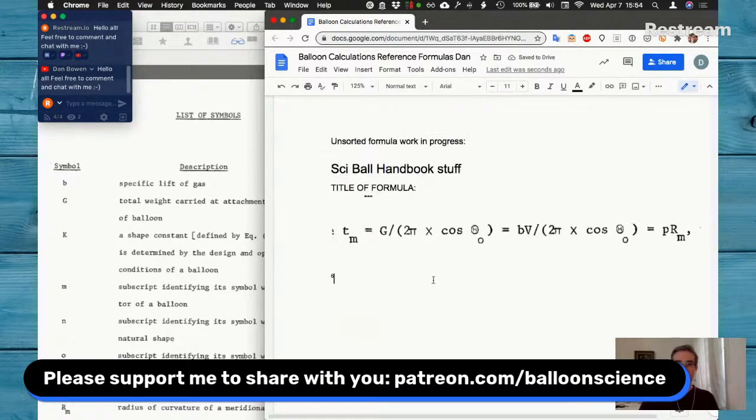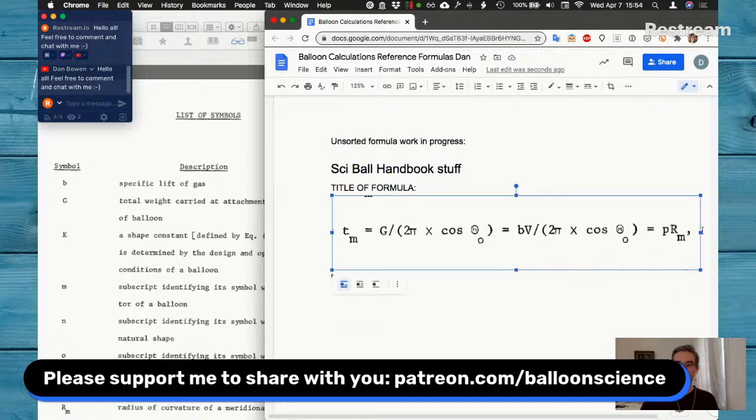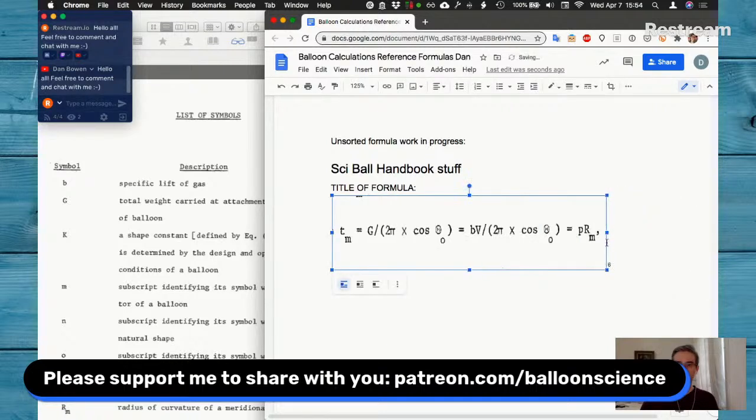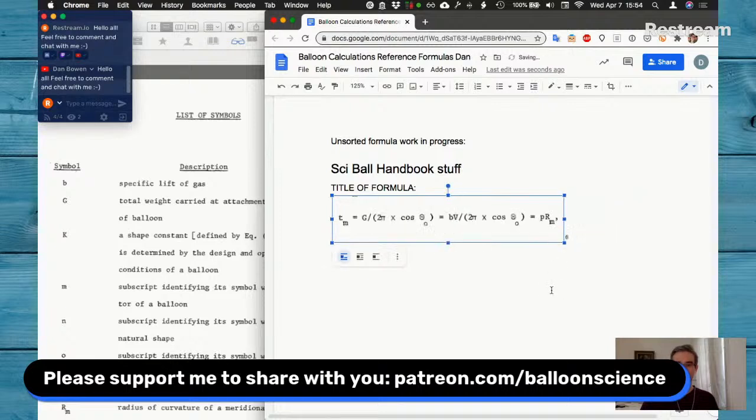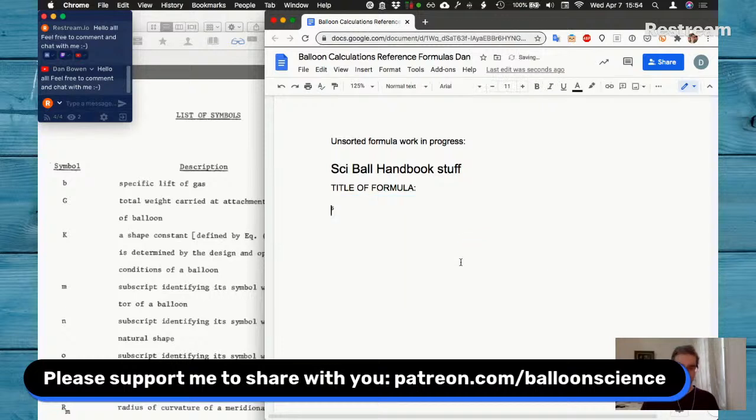Okay, so that's our footnote. No, don't do that. That's terrible. Okay. Whoops. There we go. Normal font. Let's move along here. So let's do this the cool way.